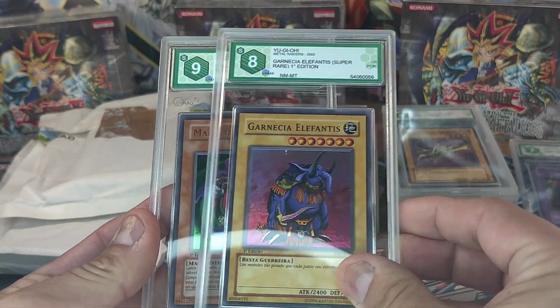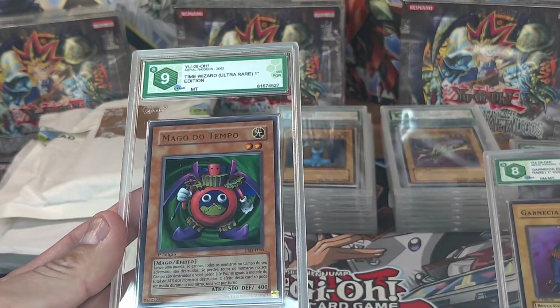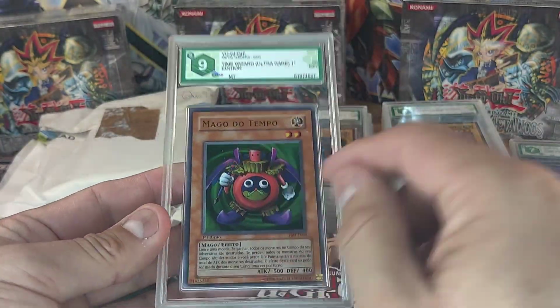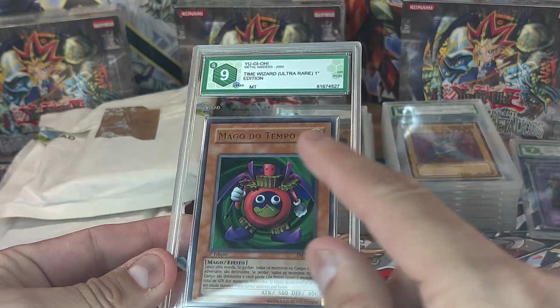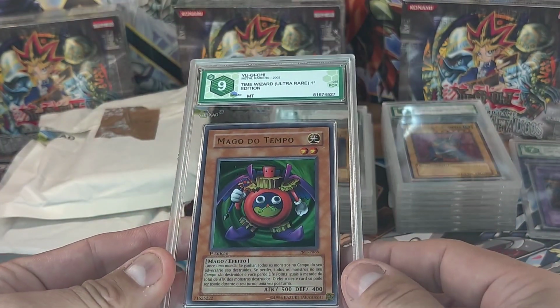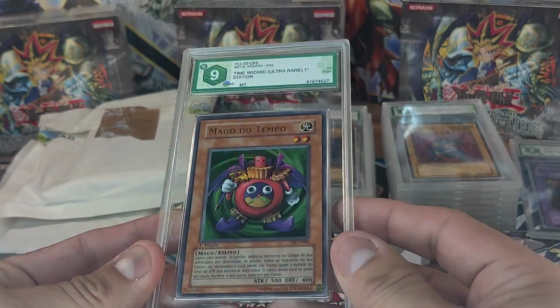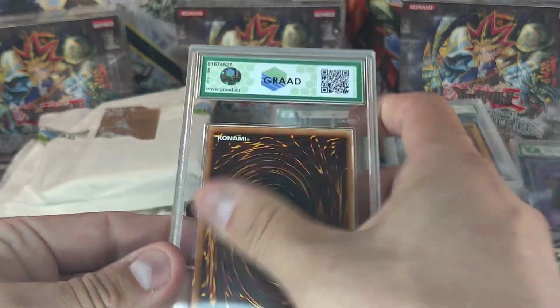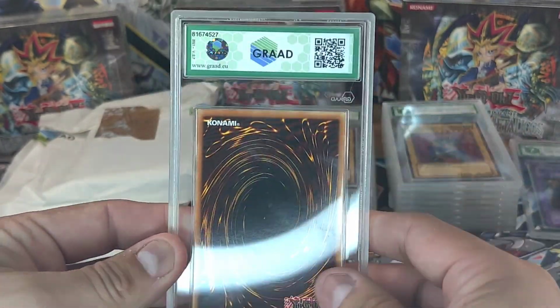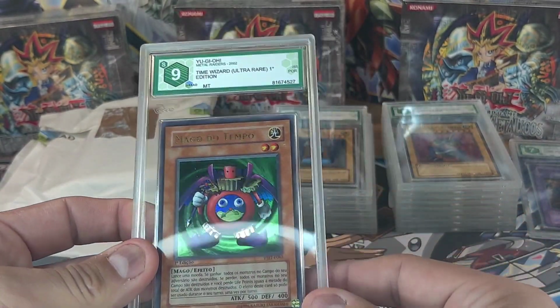Okay. Ooh, Time Wizard, 9. Nice. This is really good, actually. Mago the Temple. I just pulled this guy the other day. The one I pulled in my previous video, bro, the centering of that card was on point. This one actually looks pretty good as well. The back looks a little bit off though. I think the card that I just pulled the other day might actually get a 10.